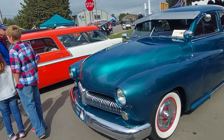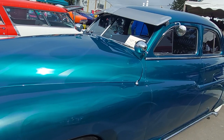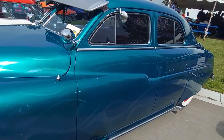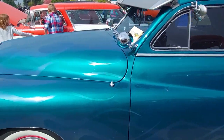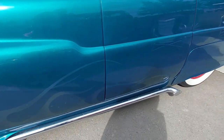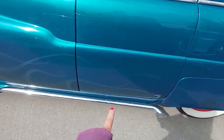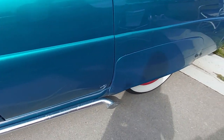Over here we have a nice 49 Mercury 8. Now this is a very nice car. It's a four-door that's very popular for these to be chopped up and turned into hot rods back in the day, and they still are very popular today for that. God, I love this side pipe exhaust. That looks killer on it, to be honest.